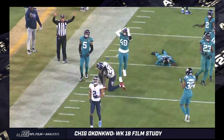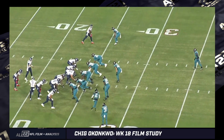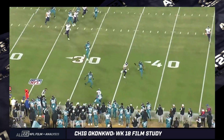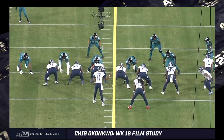Look, Chig Okonkwo offers you that level of versatility in the pass game to be used as a blocker in the run game. They use him as a fullback blocking sometimes. I wanted to get out a quick video on him. I try to do as many rookie videos as possible this year because it gets a lot of views, first of all, number one. Number two, it's interesting to be able to see the film and see what these guys do.